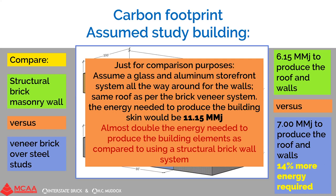So you can see that by comparison, a structural masonry wall consumes a lot less energy. It's a lot more sustainable. It's preserving more energy for other uses than other systems to produce this particular building type.